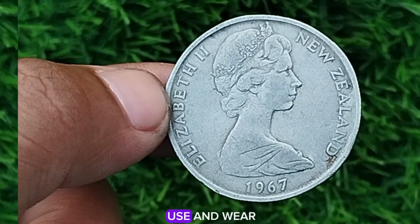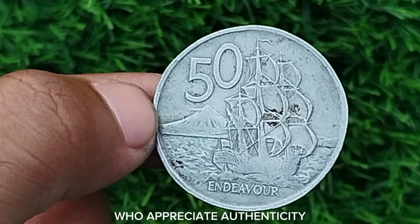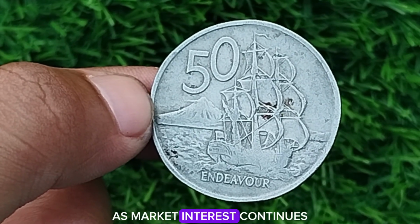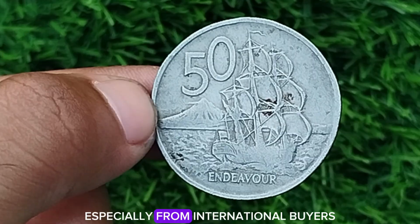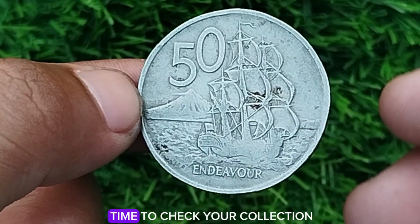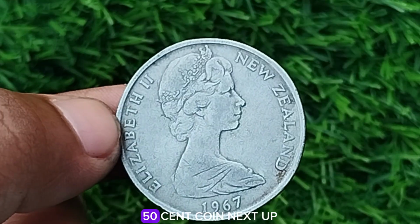Even with signs of use and wear, these coins are in strong demand from collectors who appreciate authenticity, history, and visual appeal. As market interest continues to grow, especially from international buyers and Commonwealth coin enthusiasts, this is the perfect time to check your collection and take notice of the hidden value of the 1967 50-cent coin.